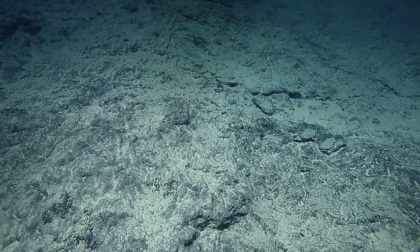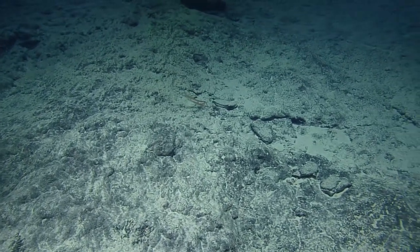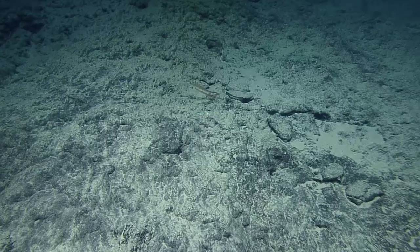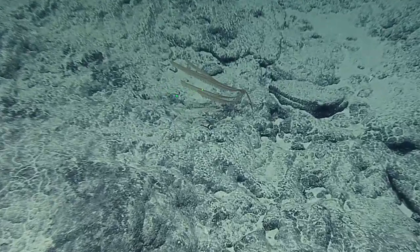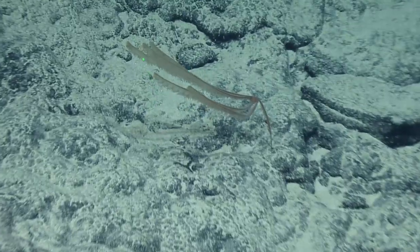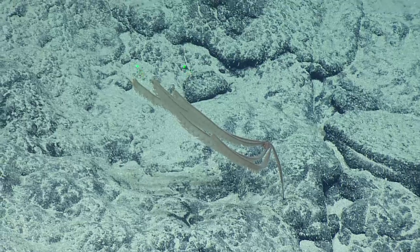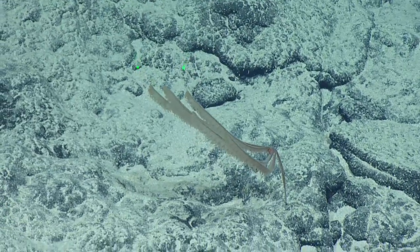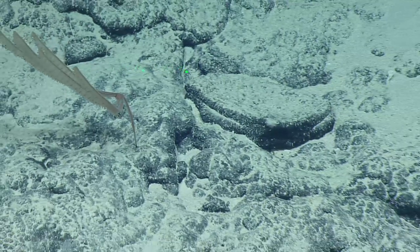Another black coral. Oh, yeah. Probably Heteropathes as well. Can we zoom in? Yes, please. So this one seems to have fleshier polyps than some of the other black corals that we've encountered. Does that seem like a good assessment? Yeah, you're right. It does have fleshier polyps.